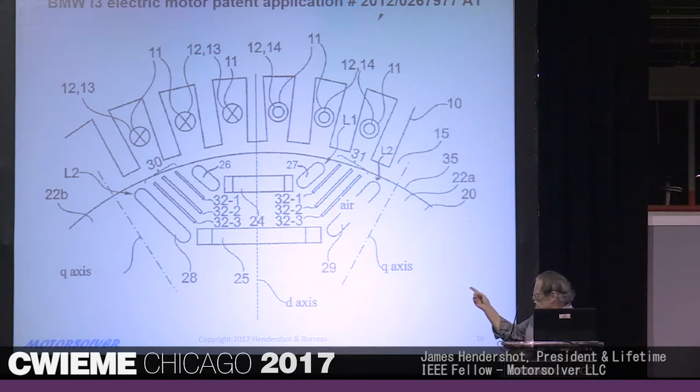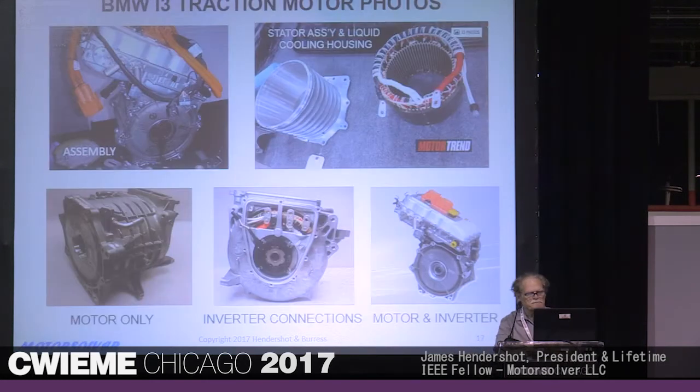Now, this shows a certain number of slits. The actual design has a different number than this, but I haven't studied the claims carefully, but I assume the claims are broad enough that it covers their actual versions. You can well imagine how many iterations of designs of motors they went through, both modeling and building samples before they came up with their final design.